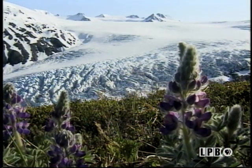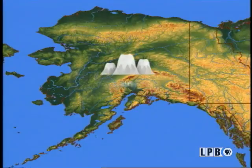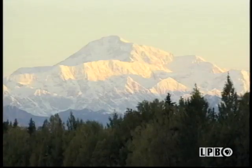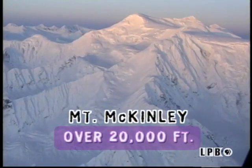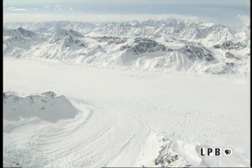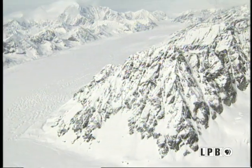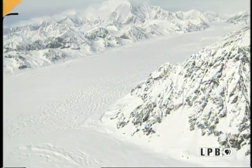Today, Alaska has America's biggest collection of glaciers. In Alaska's Denali National Park, Mount McKinley rises higher than any other mountain in North America. It's over 20,000 feet high. Freezing temperatures keep the area's countless glaciers from melting. Some of these glaciers are 30 or 40 miles long.